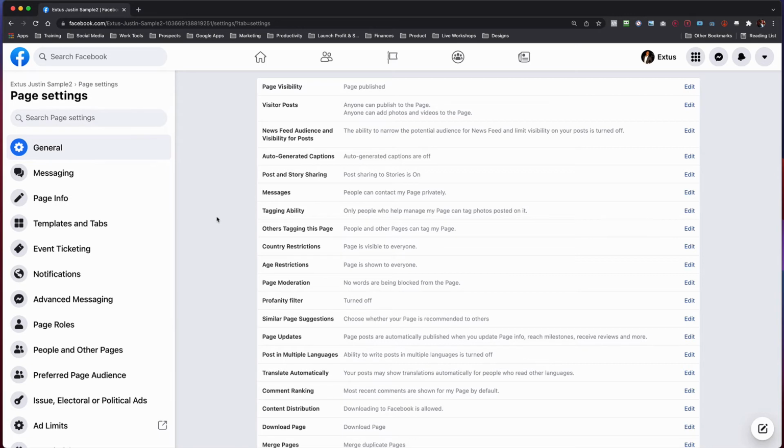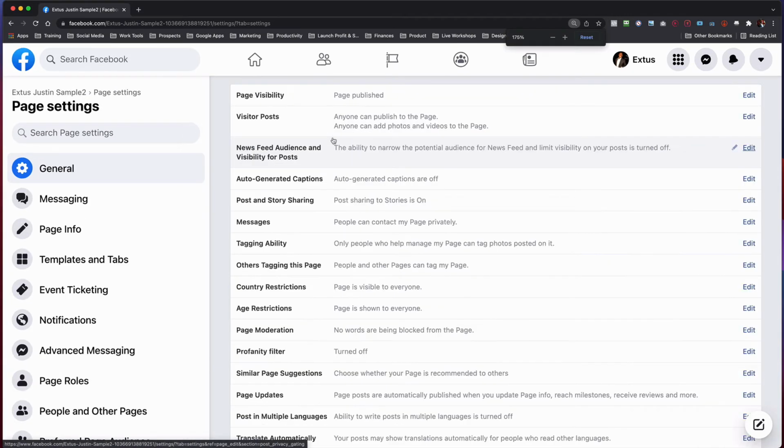Okay, next we want to go down to the settings section. Now, once we get to the settings section, there's a few different options here. Let me just zoom in because this looks a bit smaller. So you could scroll through and just read these. I won't go into this. You could just take some time and go through them, but check out which ones you want on and off or whatever.